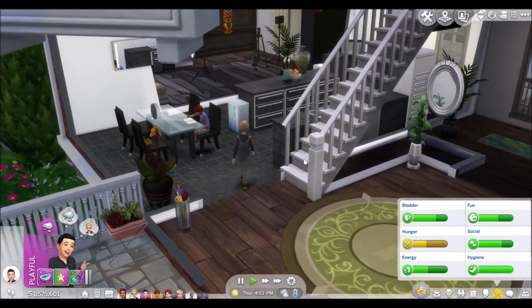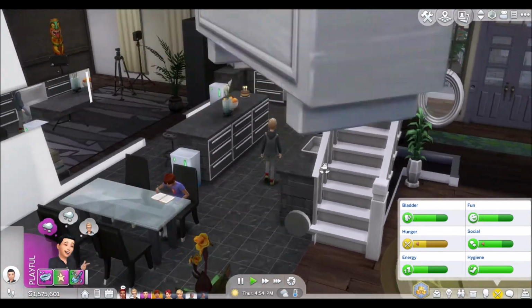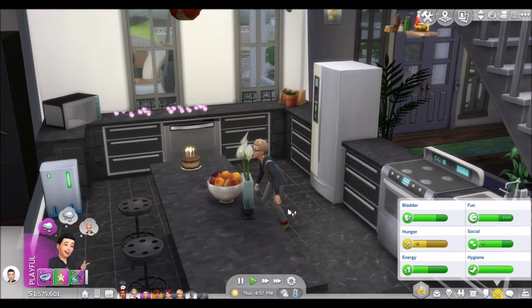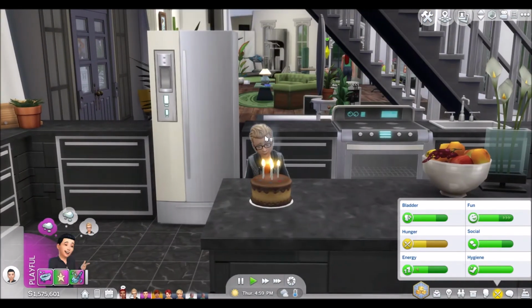Jace is definitely not a vampire. I'm pretty sure Keegan's not either. So we're going to have to turn them both as well. So we're going to be a little bit busy just aging these guys up for a bit. Happy birthday, little dude.